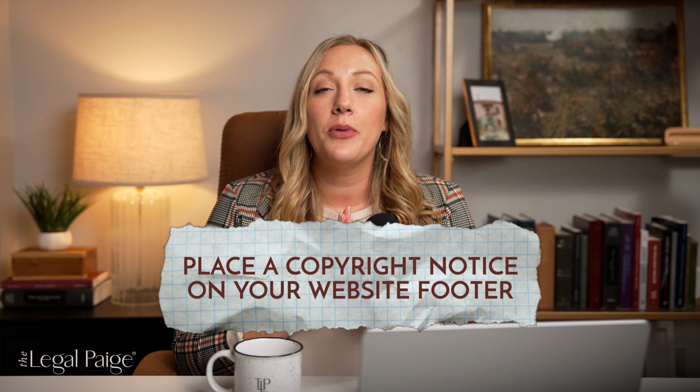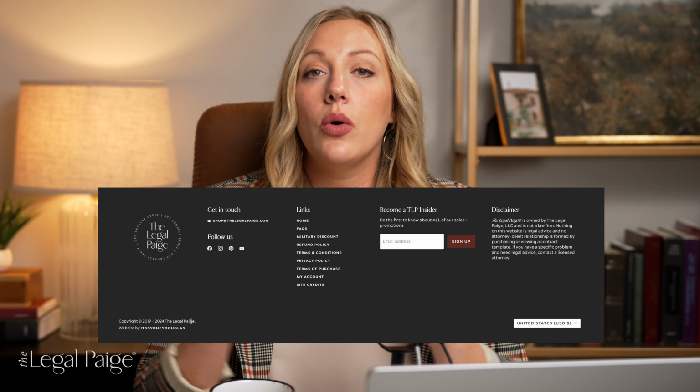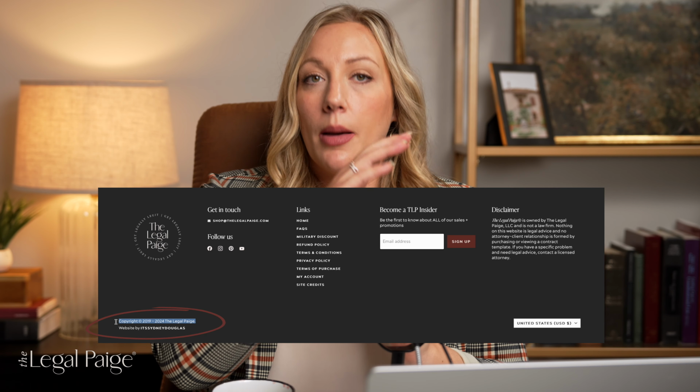Last fun legal tip from me, always put a copyright notice on the bottom footer of your website. This should be a C with a circle around it with the years that you are claiming copyright ownership over your site. So it should read something like copyright 2021 through 2024 if 2021 was the last year you did a major overhaul on your website until the current date.